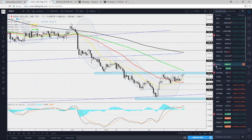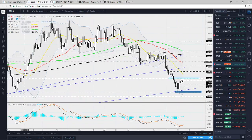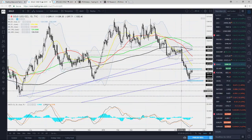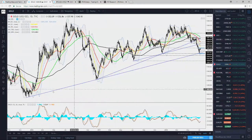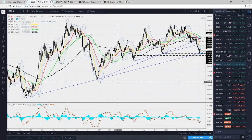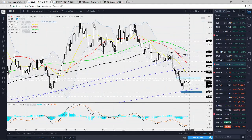Looking at gold, let me just put a daily chart on this one. You can see a better picture here. After we've seen this rebound from this upwards moving trend line that has been running for quite a while, just to quickly remind you, since around December 2015, it rebounded nicely from this area, just slightly above the 1237 mark, and we pushed higher.